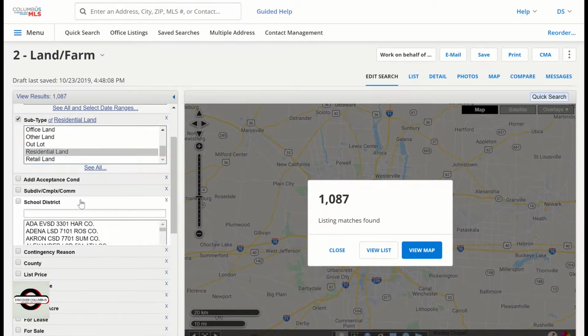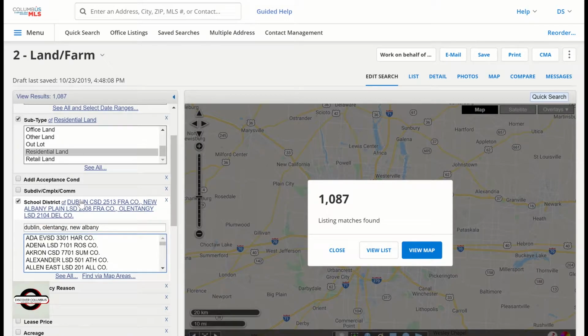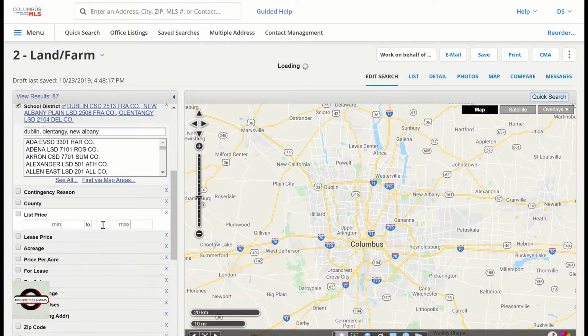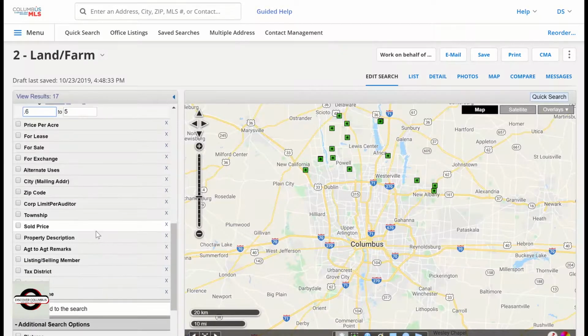Buyer Bob told us he's looking in Dublin, Olentangy, and New Albany. And we definitely don't want to cross, let's say, the 225 price range. There's definitely nothing under 80,000 that we're going to want. For acreage, let's make sure we don't go more than 5, and definitely 0.6 acres to start. From here you can already see we've got about 17 listings. Let's list them all out.